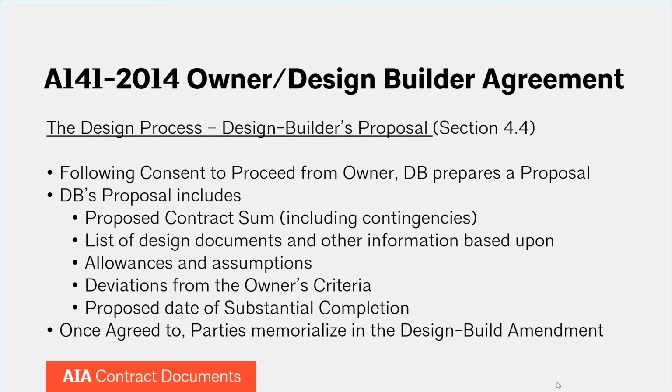Up to this point, there hasn't been really any kind of an amendment to the agreement, because again, the owner's criteria are set forth in the agreement. Nothing's changed those terms. The agreement hasn't been amended. But if it's agreed to in the proposal, what's eventually going to happen is that the parties are going to execute the design build amendment. And that is an amendment to the A141. So if there are deviations from the owner's criteria in the proposal and the owner is okay with those and executes the design build amendment, the owner's criteria have now been amended. So there's been a change in the owner's original criteria, original expectations for the project, but they were hopefully developed jointly. The owner understands why those changes were made and has agreed to them.